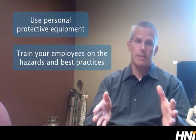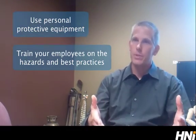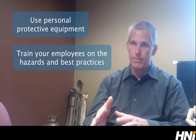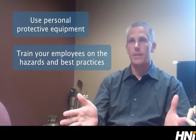The last would be lacerations, and certainly saws, drills, razor knives, and other tools are used on a construction site on a daily basis. Those tools are very sharp and can cause major problems. Certainly basic cuts and lacerations can be prevented through the use of personal protective equipment. The other area for prevention would be training, and to let the employees know the proper way to use the tool, make sure the guarding is in place, and make sure that they know all the hazards involved and that they can go about their job in a safe manner.